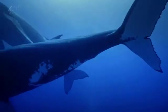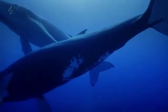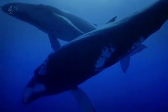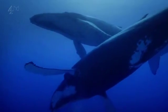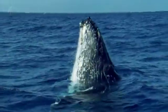Under the skin lies not only the clues to this animal's death, but also the secrets of how the biggest mammals on Earth evolved. Whales remain hidden from view apart from tantalizing glimpses when they come to the surface for air. How they survive so long at such depths is one of the great wonders of the natural world.